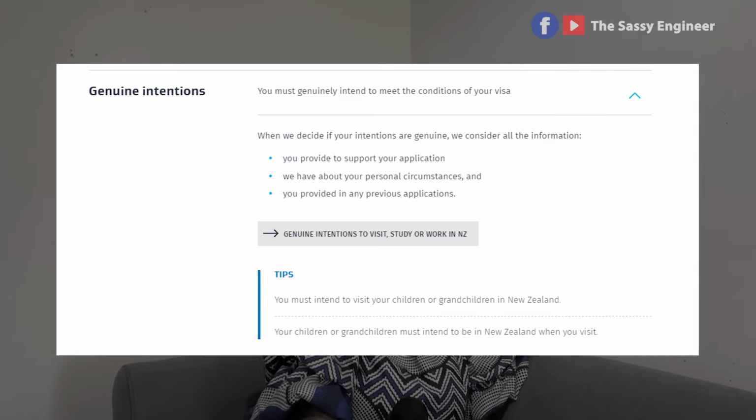Genuine intention, you must genuinely intend to meet the conditions of your visa. This is where the socioeconomic ties come in, because this visa is for your parents and grandparents to come and visit you and go back. It's not to live permanently. So this is where you have to prove that they have strong socioeconomic ties, something that ties them back to their home country. It could be in the form of a job, property, land, grandchildren, your remaining siblings back home. Something that will show that they have something at home. Because you may be thinking, why would they think my parents will come here and run? Yeah. Default mode is for them to think that they are going to come here and disappear for whatever reason. So prove that.